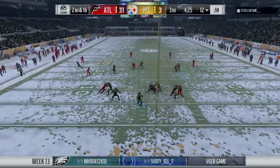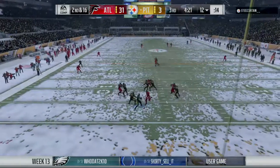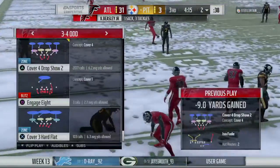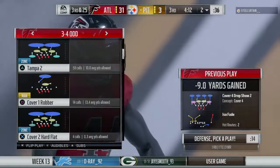Throwing is locked. They still can't get him. Vic Beasley in there to sack him, and that is 10 for him now on the year.